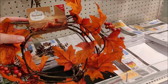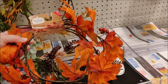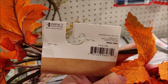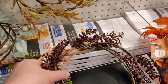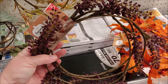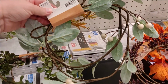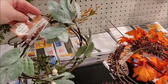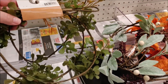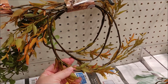And now some garlands. They do have some foliage garlands for $5. This one in a beautiful bright orange maple leaf. There's a close-up in case you want to grab that DPCI code. They have this one, which is kind of a purple, definitely an eggplant color. They also have it in the lamb's ear. Pretty sparse on these. And of course in the boxwood. And last but not least, this one, which is my favorite.